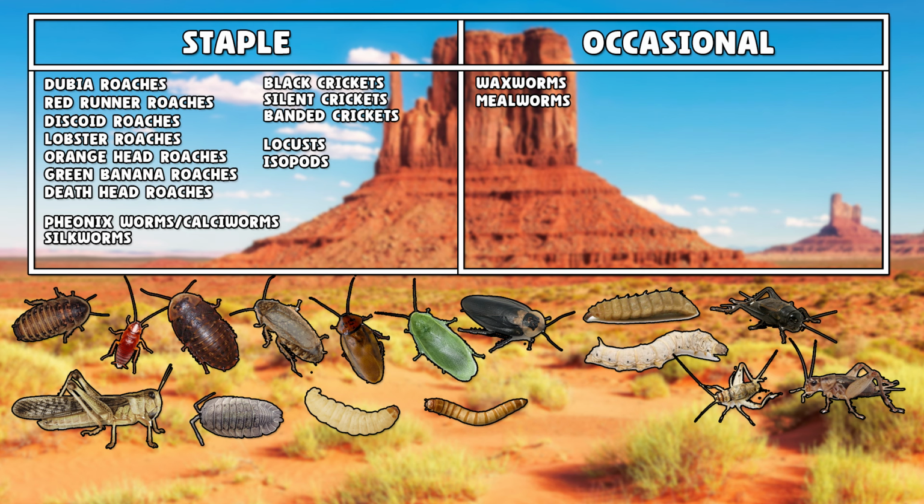We've got superworms, which are a similar looking insect to the mealworm. Both of these are larval forms of beetles. Now, superworms are very high in fat, just like waxworms. Again, just like mealworms, they're really high in phosphorus. So superworms are really good for gaining weight, but if you're looking to maintain weight, it's an occasional feeder like the rest.